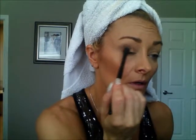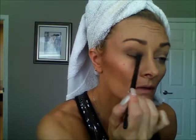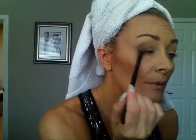Okay, so now jumping into this palette here, I'm just going to go in with the darker shade and tap it off and just lightly go on the outer corner. Start very, very slow with this because you're going to need to take your time and work with the color here. So that's literally just on the outer edge. I did bring it up in the crease a little bit, but you see how it's got that little V shape? And that is literally all we're doing with that color. So go ahead and do the other side.